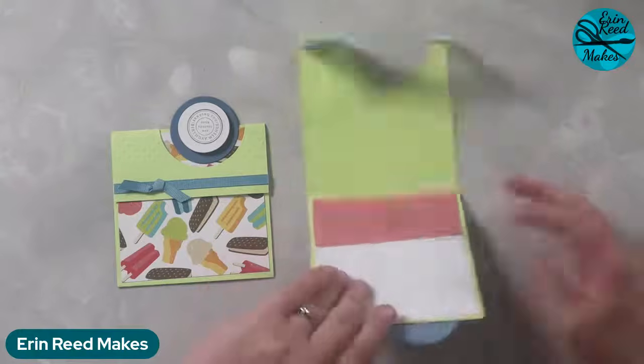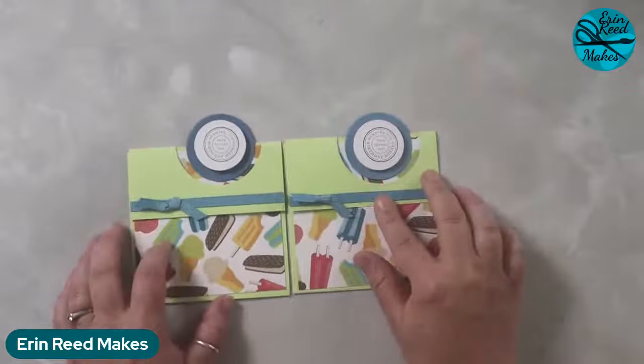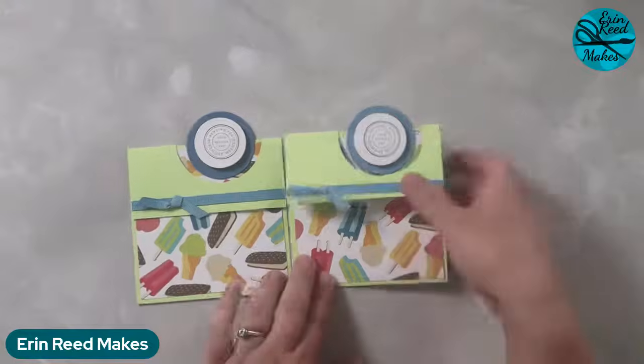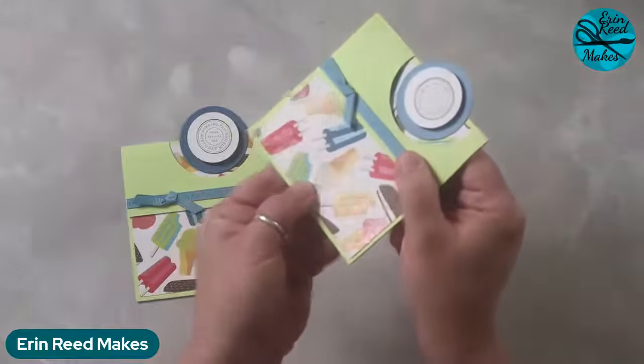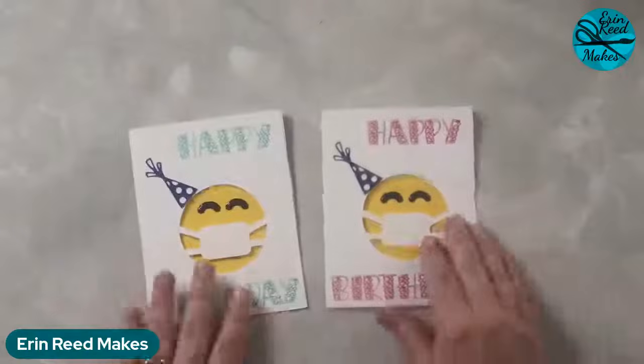I mean, it's so simple when you think about it. All you need is circles and you just line them up and it looks so stinking adorable. I'm keeping one of these for myself. Plus, I love this ice cream paper. It's even got a little bit of glitter on it. It's kind of shiny and glittery. It's really fun. So because I make cards, I get to have some in my swap too. I get to keep some.